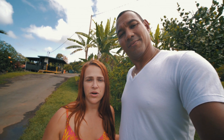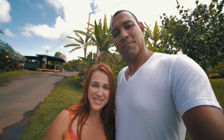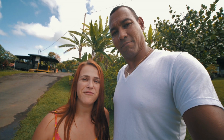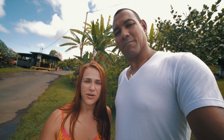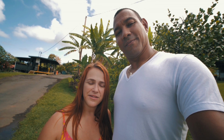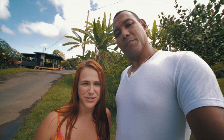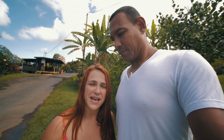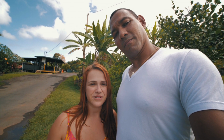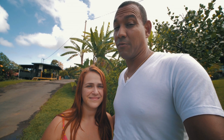There are so many coffee plantations here on the Big Island. The reason why we came to this specific farm is because they do a free tour of the coffee plantation every 30 minutes. Other farms charge you $15, $18, even $30 for the tour. Some farms have free tours, but not as frequent.